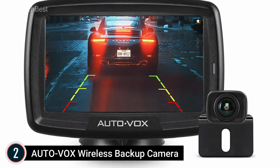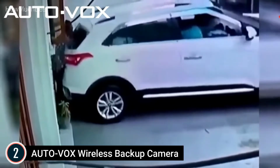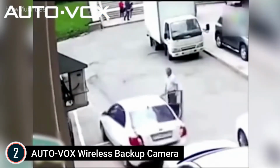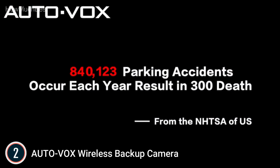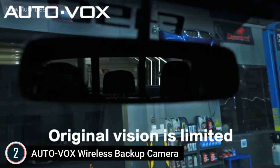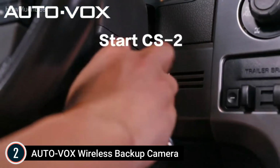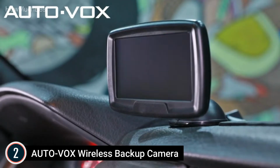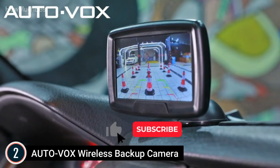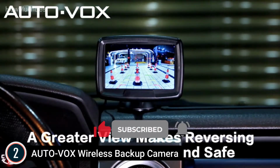Number 2 on our list, AUTOVOX Wireless Backup Camera. Stable and vivid picture with digital wireless transmission. CS2 delivers a stable picture with no interference from other signals such as Bluetooth. Equipped with a PC1058 sensor, the camera offers a vivid image, which restores what you see behind your vehicle directly. Accuracy priority for parking. The larger the camera angle is, the more image distortion you get when the angle is over 110 degrees, which makes 110 degrees the golden angle for parking.